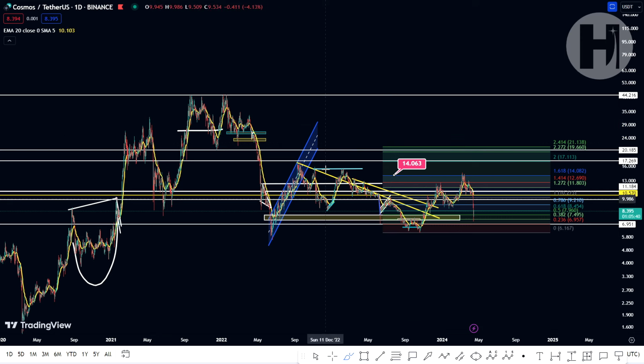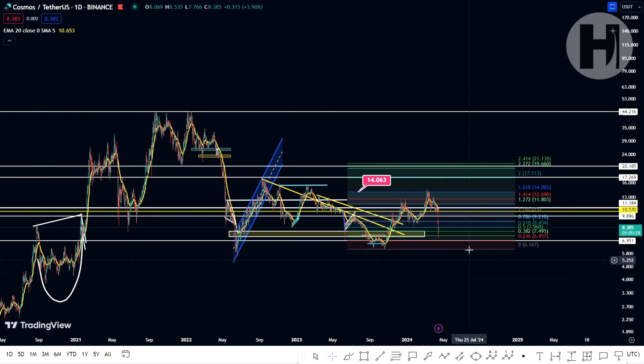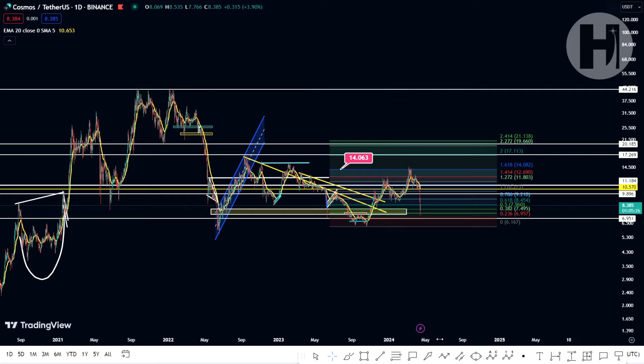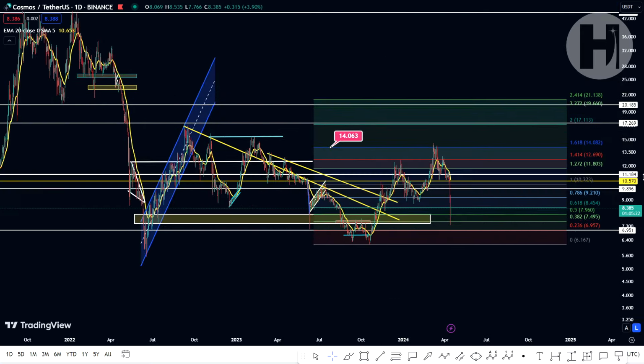So that when you're selling, your average price isn't going to be $20, it's going to be $18, maybe $17. So you're going to be counting your profits from $17 because that's essentially your entry point. But hopefully that's a clear picture on the daily chart. We're not losing any major support levels just yet.